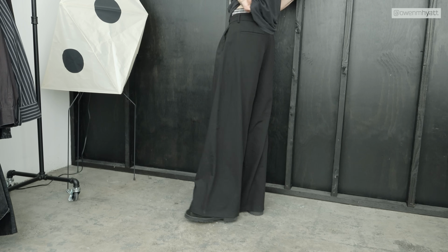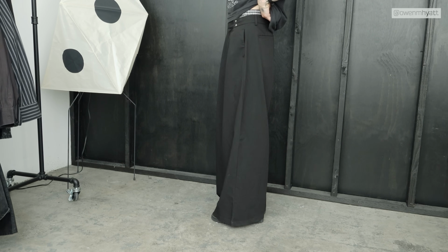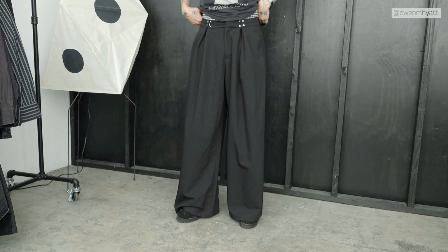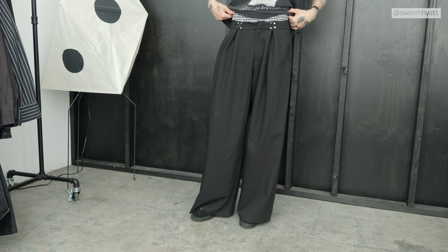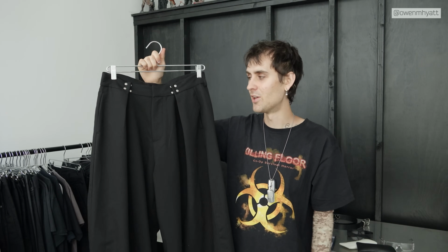I am in need of some more wide leg trousers in my wardrobe because I've pretty much sold everything. And so all I have right now are Somar pants and then these. So yeah, if anybody has any recommendations, let me know. Yeah, shout out to Zach for sending these over.